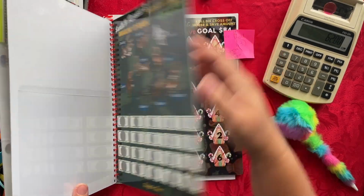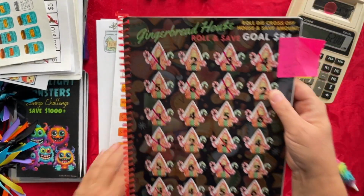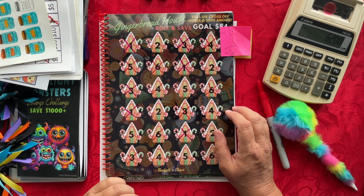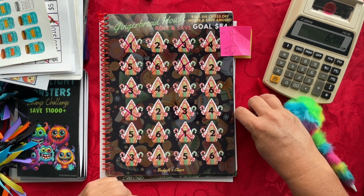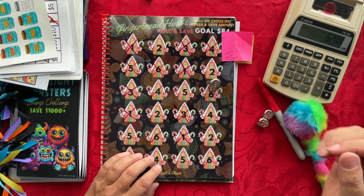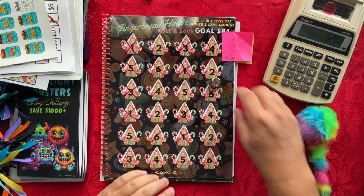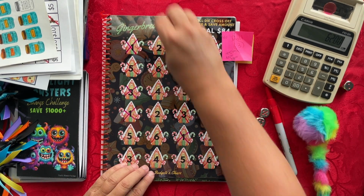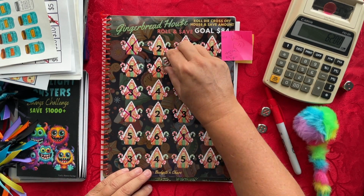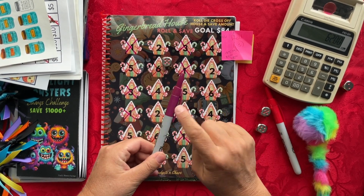Okay, now let's get over to the gingerbread house roll and save. All right, so I think we're going to roll 3 times, and these rolls are going to determine how much I need to save for this week. So let's go ahead and roll. We have a 3, so I think all of the 3s are marked out. So I'm going to roll again. 5. Okay, let's go ahead and use a different marker. I found the marker. My daughter had it.